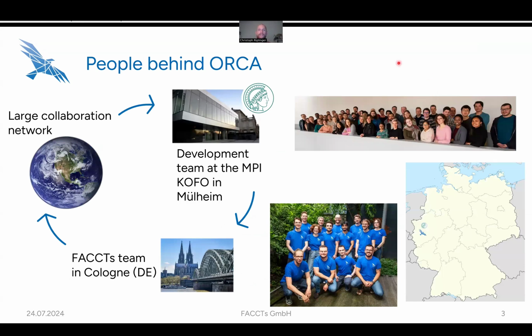Behind ORCA, there is the core development team, which is distributed amongst the MPI for Grundforschung, where the main part of the academic development is taking place. This is headed by Frank Niese, who's not just director and department head and founder of ORCA, but he's also a co-founder of FACCTs. At FACCTs, we are now about 15 people working also closely with our industry partners in order to make ORCA ready and accessible for industry users.